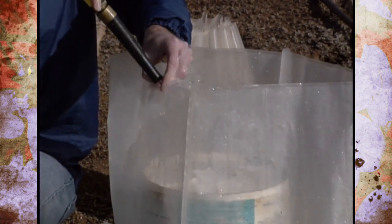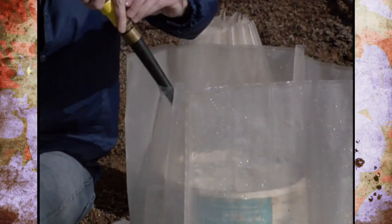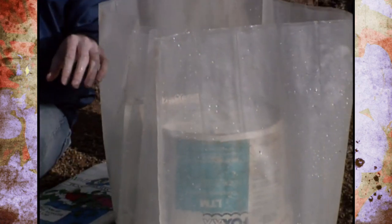And we've got a little tool here to help us, and you really want to fill them up about 2/3 of the way. And you'd go around each one of those to fill them up, then you would remove your bucket, and that's when they come together.